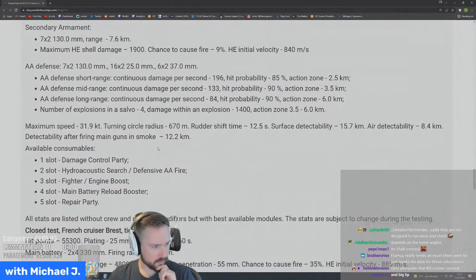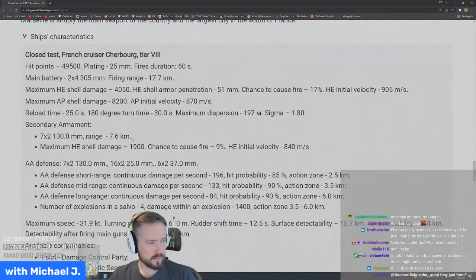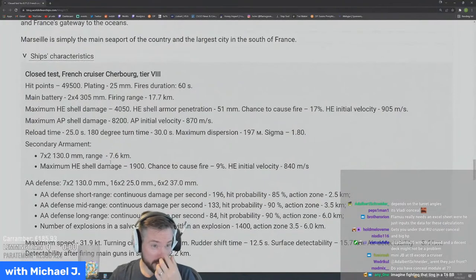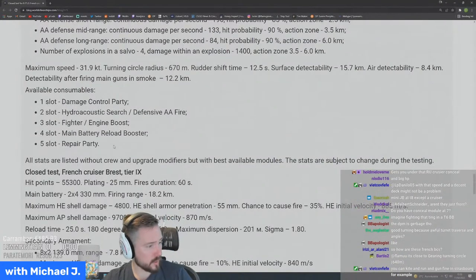God damn. And a lot of health. Jesus. Kinda scary. It's like a cruiser shot bar at tier 8. Seems really powerful. Really powerful.